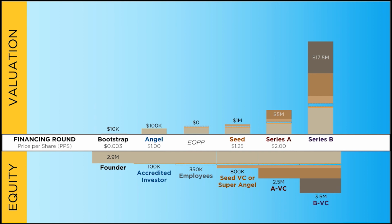The Series A investor had some pro rata rights, which allowed them to participate in the Series B. The Series B investor does the lion's share, and combined, you issue 3.5 million shares of stock. That puts your price per share now at $5. You've now got 10,150,000 shares out there and a valuation of over $50 million.